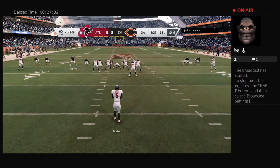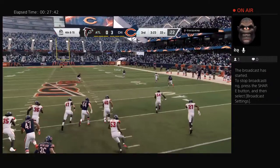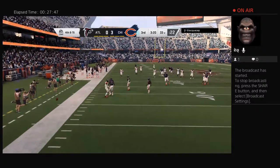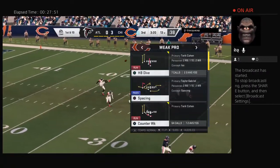Here's Matt Bosher now, as he'll punt it away for the 4th time today. Now this is going to work out well as it's out of bounds near the 13-yard line.